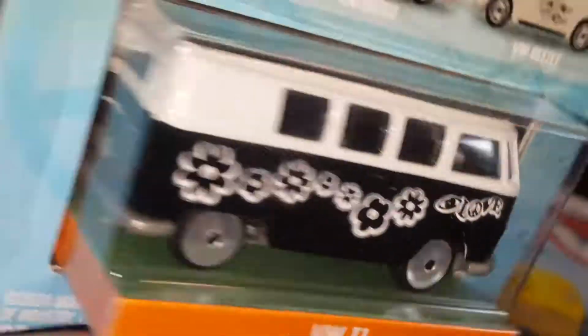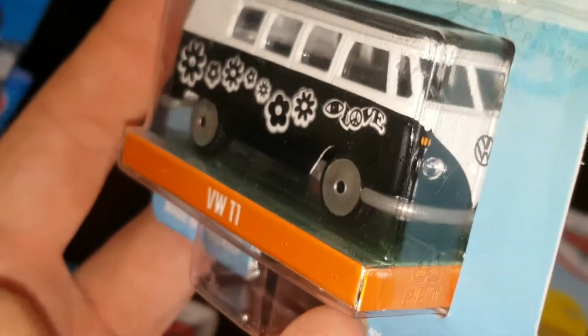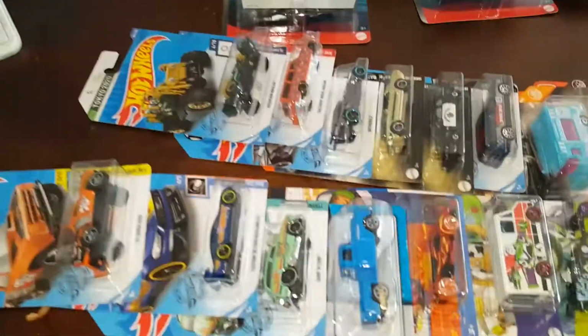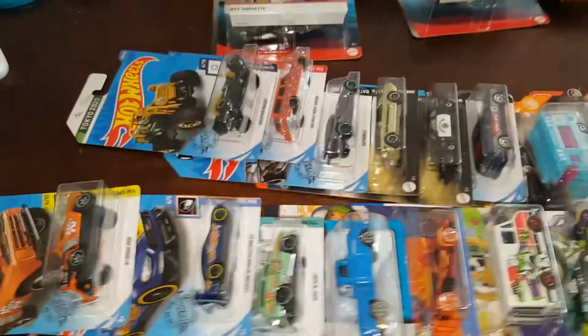I like it. The only thing that my brother also pointed out is the thin tires. You can see it has very thin tires. But yeah, that's cool. I don't care. I picked it up anyways. So there you have it. Everything that I have found for the month of August. Very cool haul. Pretty cool pieces that I found.